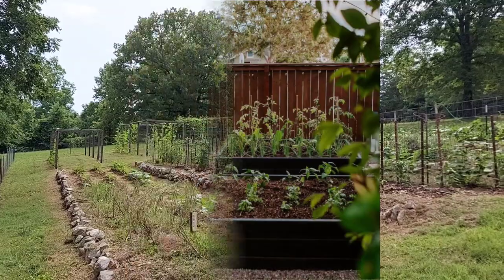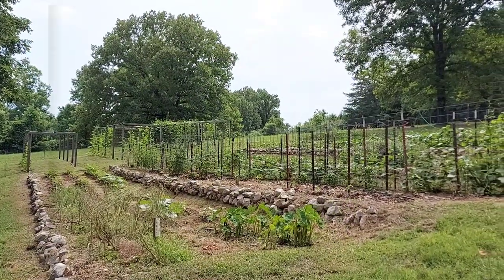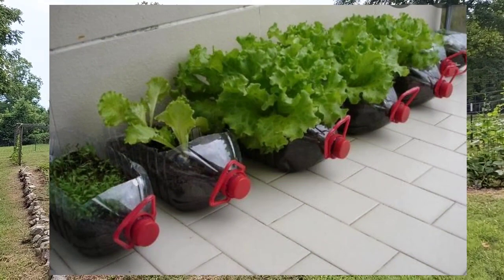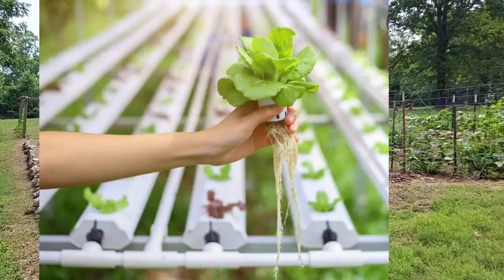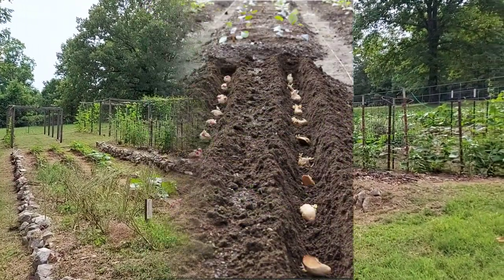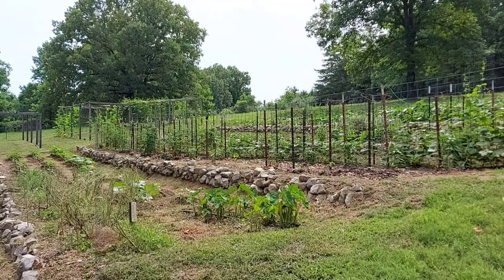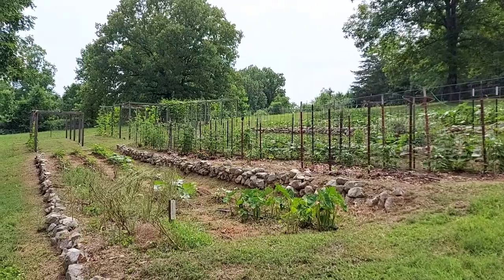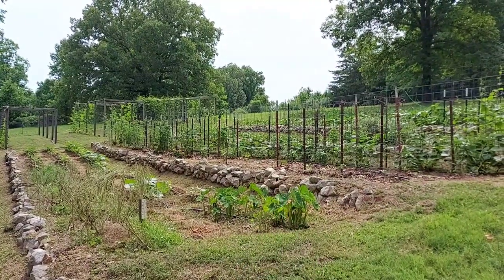You can also plant in containers, indoor and outdoor. You can also plant using repurposed containers. Some people will plant in water, which is what we call hydroponics. But personally, I prefer gardening in soil instead of water because soil has natural beneficial microbes and micronutrients essential for plant growth. And as I always say, if there's a will, there's always a way. Let me share with you our little story.